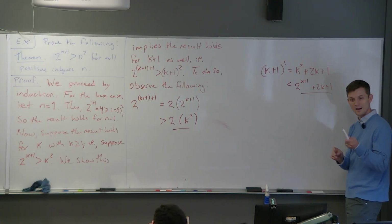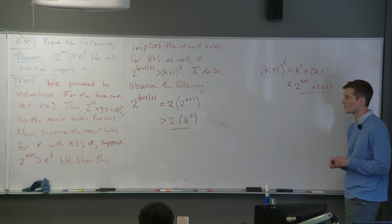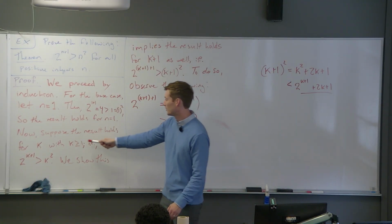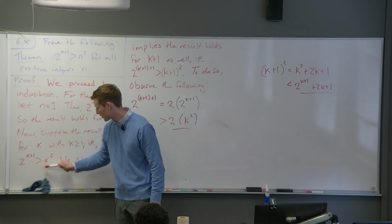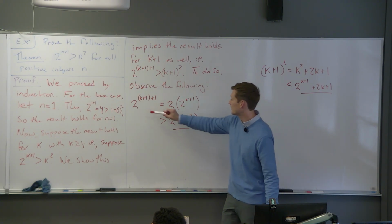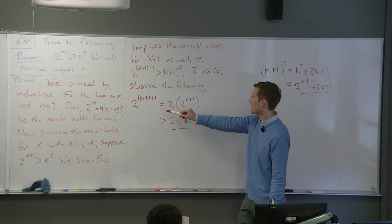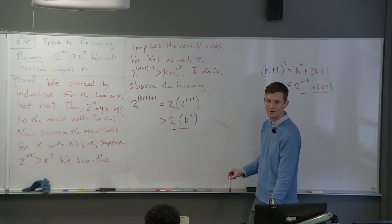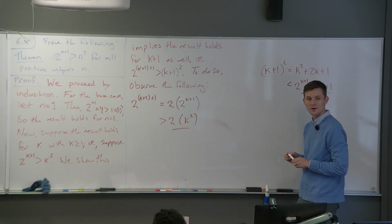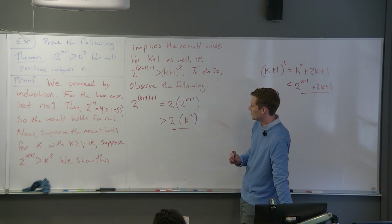Okay. Yeah. How did you go from 2 times 2 to the k plus 1 to k squared? Ah, so 2 to the k plus 1, by our supposition here, is bigger than k squared. They're not equal. Hence this, right? This thing equals this thing, which is bigger than this thing, right? I'm writing it with this aligned column here instead of just a super long string of equalities. Is everyone cool with that? Sweet.